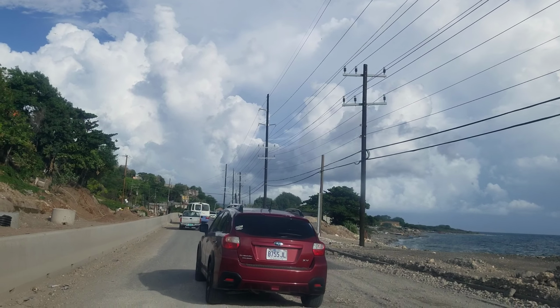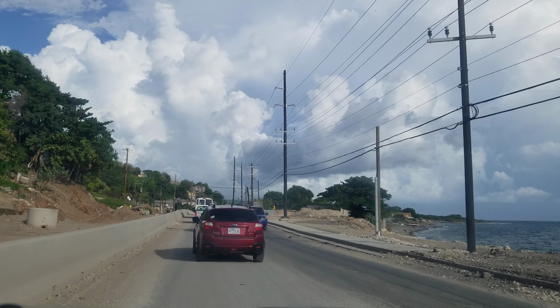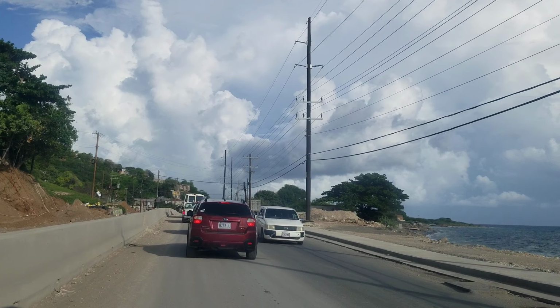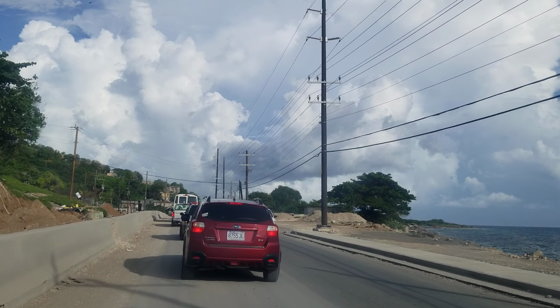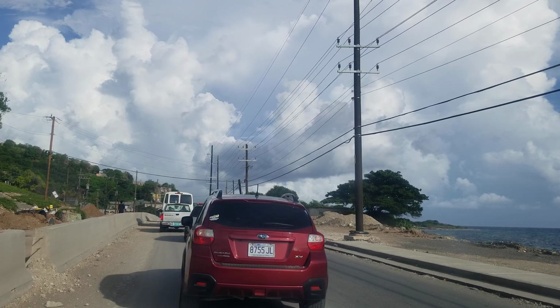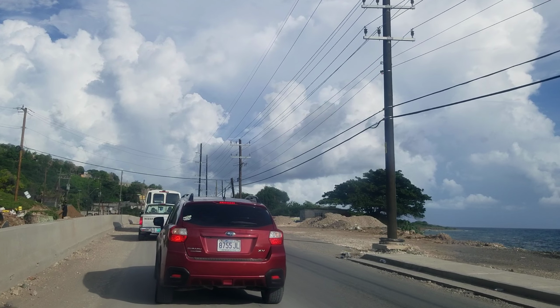But on the right now, those light poles are new poles that were put in because the road was originally 2 lanes and they had to expand it to 4 lanes for the highway. So they had to move all the light poles that were up against the 2 lane road, and so those poles are new poles that went in.